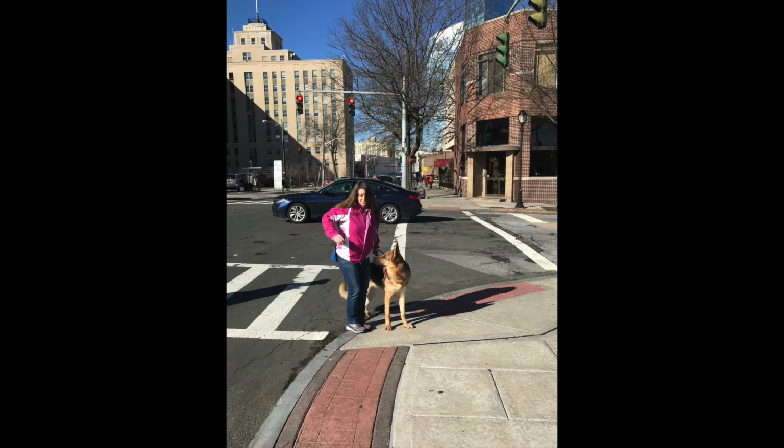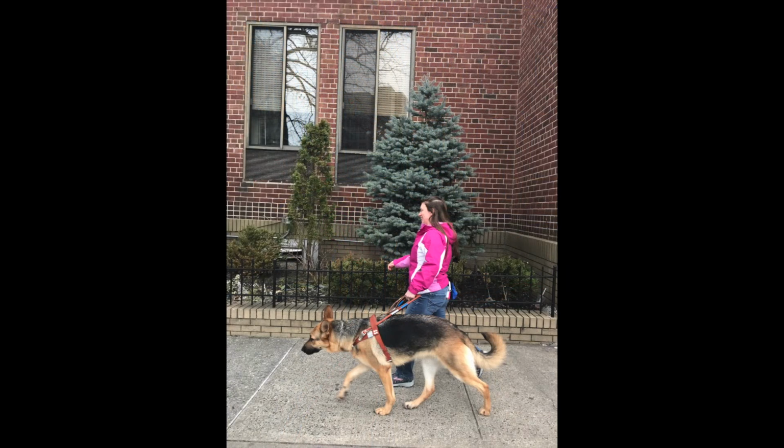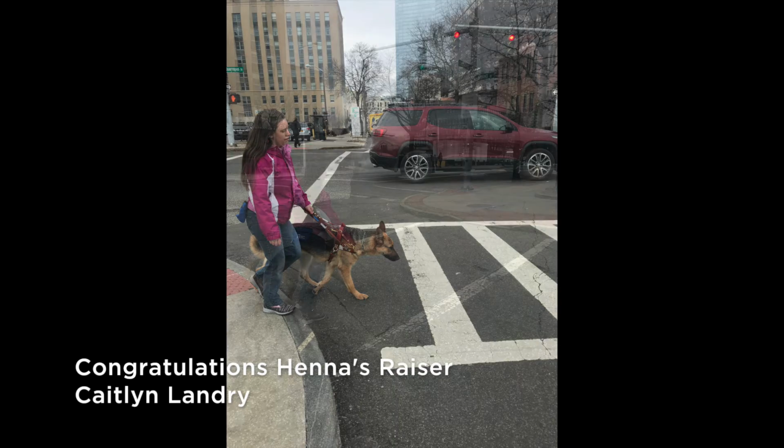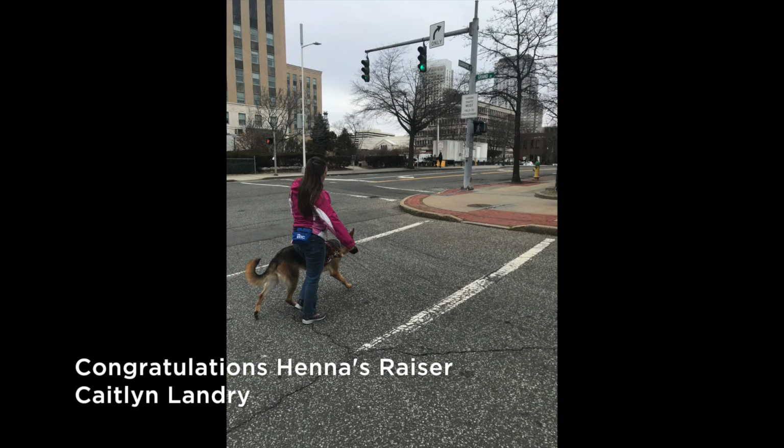As they step up onto the curb, Henna watches intently as Meagan reaches for a treat. From their left side, we see Meagan and Henna walking in front of a brick building and shrubbery. We see cars beyond them as Meagan and Henna safely enter a white painted crosswalk. Congratulations, Henna's Razor, Caitlin Landry.